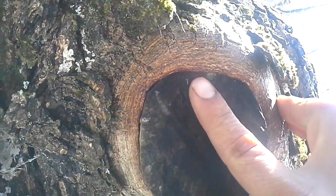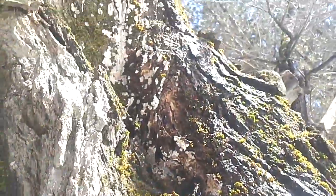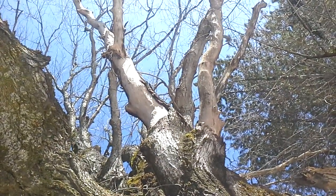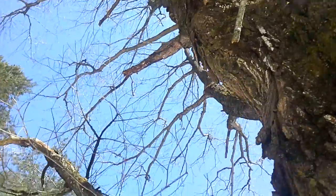So all these are going to rot and fall off, and it's going to grow back over the top. This tree's going to come back to life. Hopefully get our woods back.